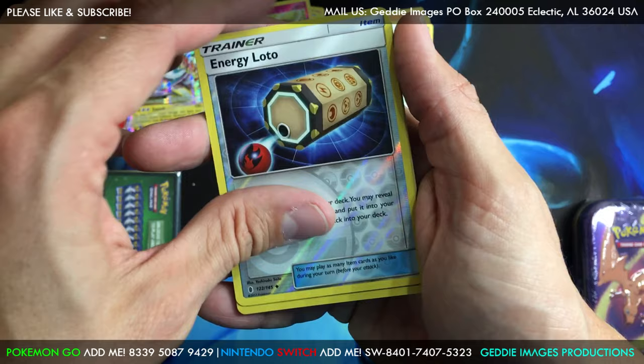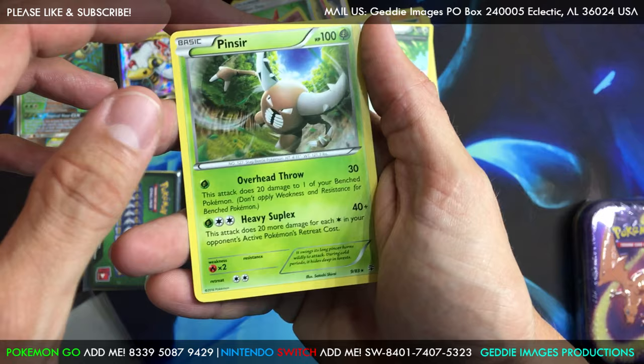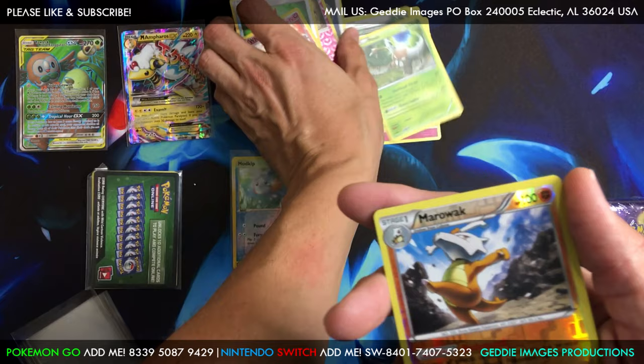Shinotic reverse. Rotom Dex reverse. Whimsicott, that is the reverse. Pinsir, that is a regular rare. I don't even know if I have that. It's been a while since I've opened Generations, so probably didn't need it.